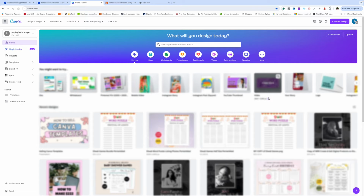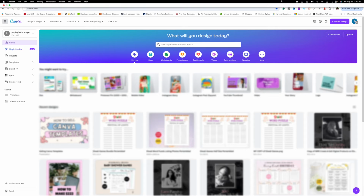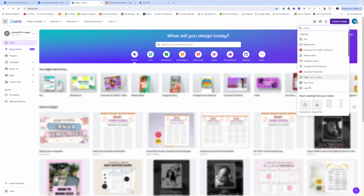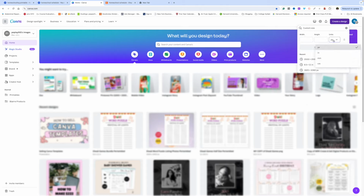Me and Canva go together real bad. I love Canva with all my heart. It's how I've designed all of my printables. It's how I've grown my Etsy shop to over 6 figures. Canva has a free version and a pro version, but all you need is a free account to sell templates. To create our homeschool schedule template, I'm going to come up here to create a design, go down here to custom size, and then put in 8.5 by 11 inches.